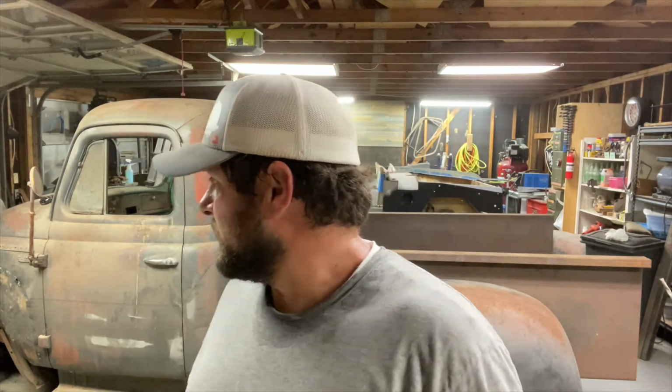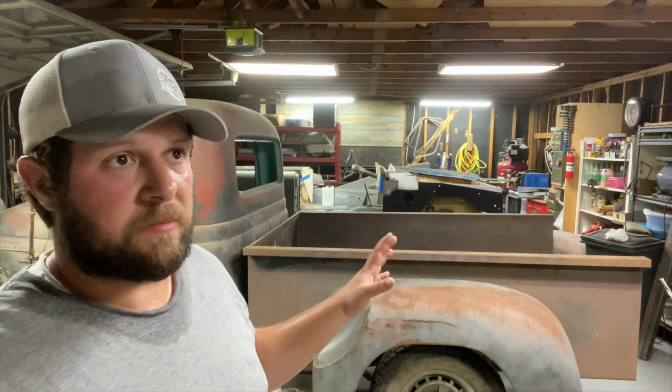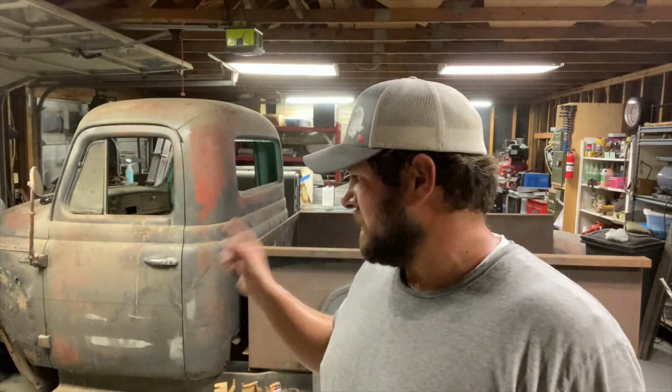But anyways, next week we may work on the Bronco, but we need to put the other fender on the truck, so we might do that one day. And might talk about how I'm going to attack the steering component.